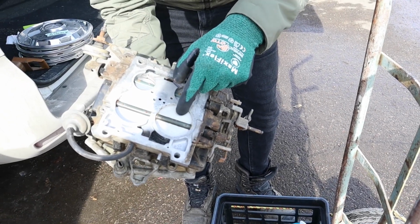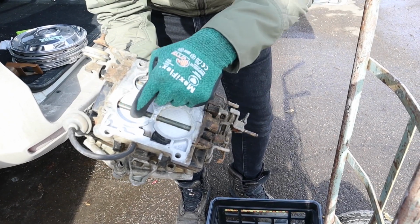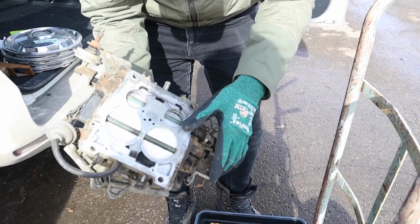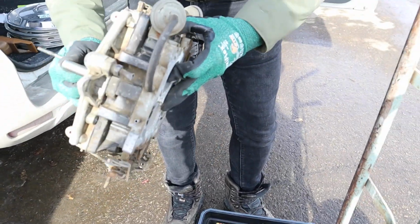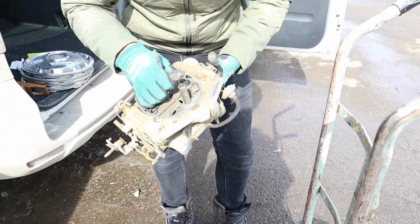But it's possible that this one will just be for parts because this stuff is pretty seized up. You can see some pretty serious aluminum corrosion. But its fuel bowl also looks fine. So, parts kind of thing.